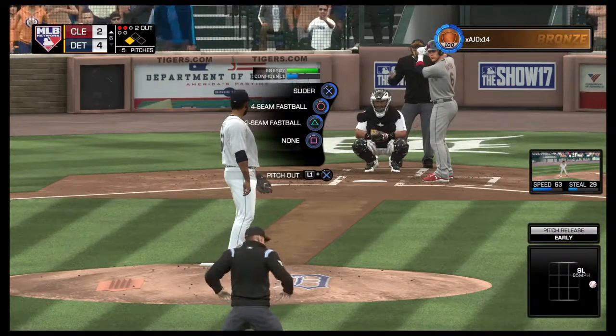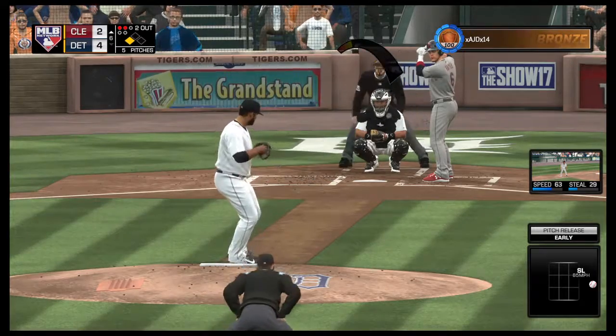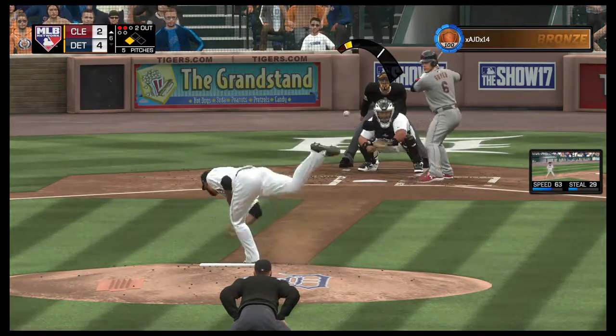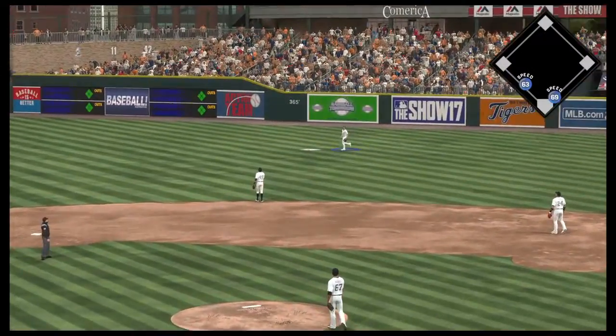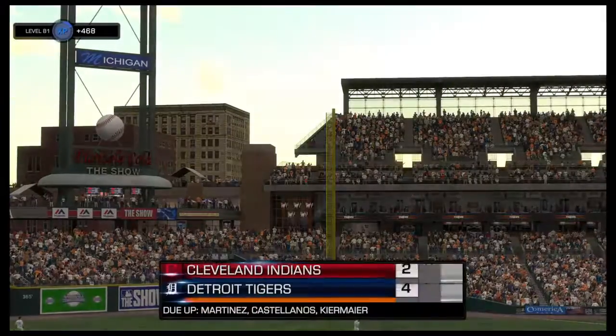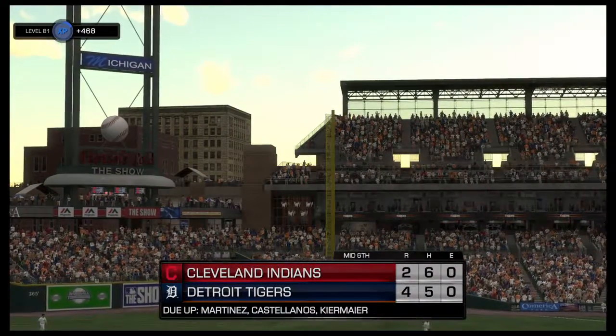2-0 now. Well, back-to-back sliders, and now he finds himself down 2-0. You know, trying to pitch him backwards, that only works if you're throwing strikes. If not, you find yourself in trouble. Fly ball out to straightaway right. And he'll get there in plenty of time to put this one away, and that ends the inning.